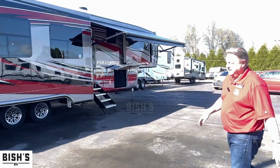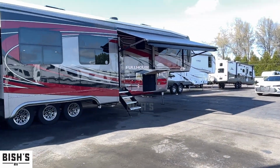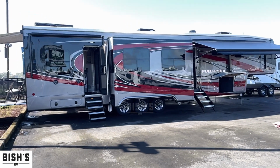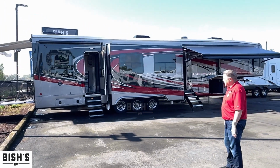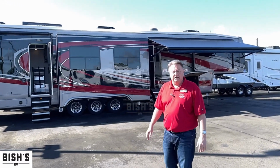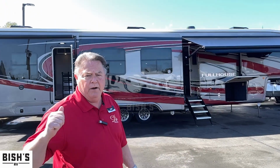And when you just stand back, you got to tell me this has got to be the nicest color combination, interior colors that you've seen. This is a super nice Full House by DRV. I'm very glad to have this product here on the lot. I really like the product.